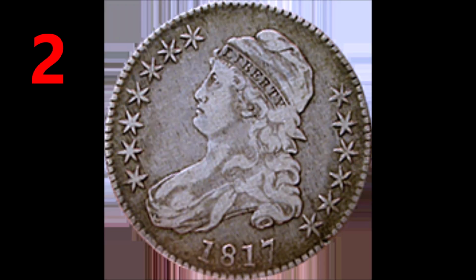At number 2, the 1817 Capped Bust half dollar. Now, these are an unknown amount as far as production. Less than 10 of the 1817 Capped Bust half dollars are even known to exist. So these are one of those coins that's like the crème de la crème, holy grail of coins. This makes these coins hard to price in general, so these are the most valuable Capped Bust halves you could ever come across, if you were to even come across one.